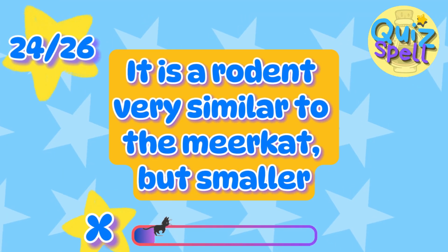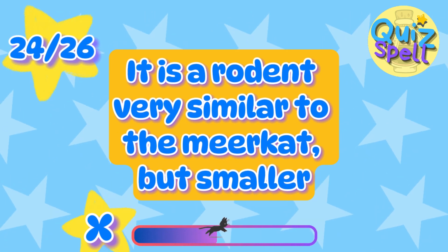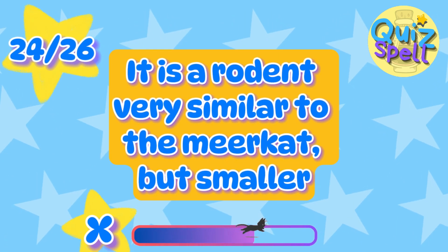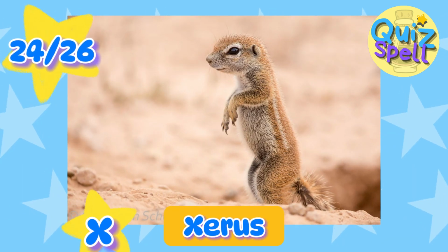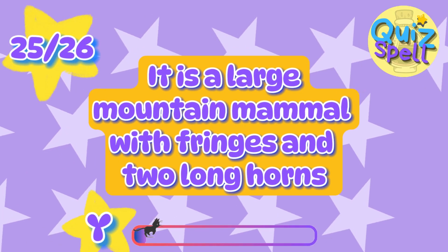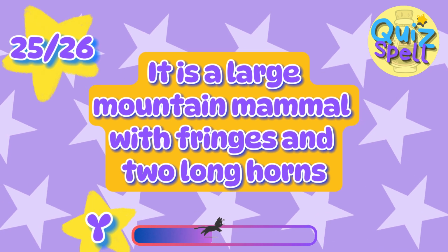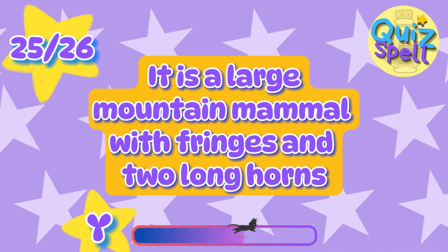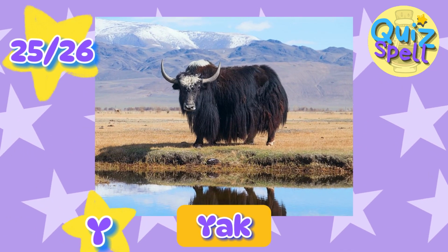It is a rodent very similar to the meerkat, but smaller. It is the xeris. It is a large mountain mammal with fringes and two long horns. It's the yak.